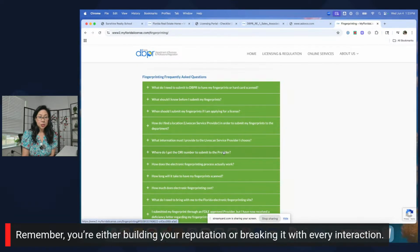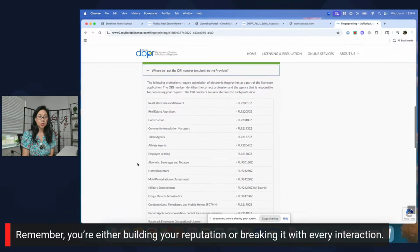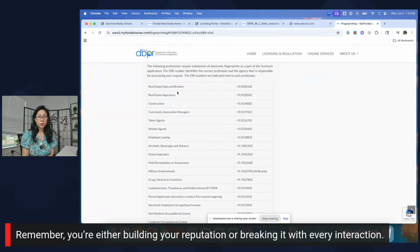My recommendation to you is to go get your fingerprints done first. Where do I get my code? Here's your code. What's the code that you need? There is your code: real estate sales and brokers, that is your code. So my recommendation is you find out who the fingerprint provider is, go there and schedule your appointment, and get your fingerprints done. They're going to ask you for the code, and you give them the code.